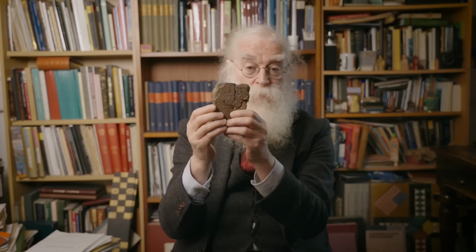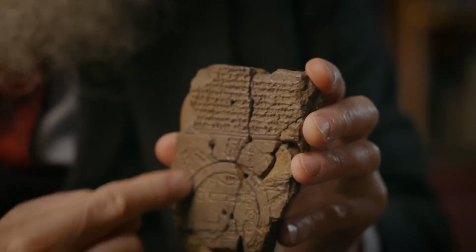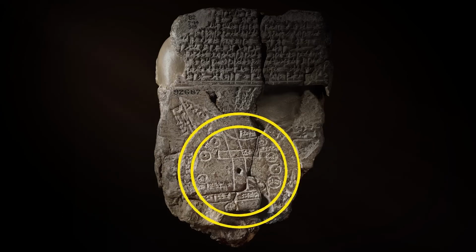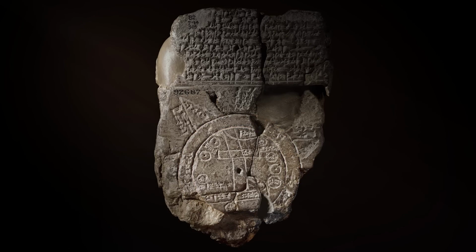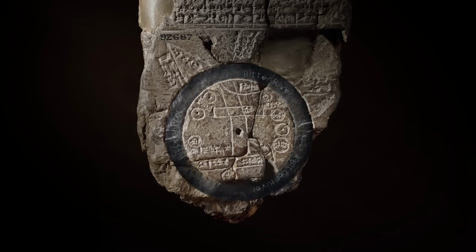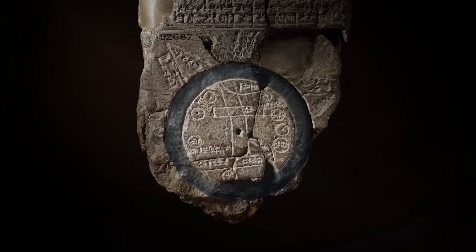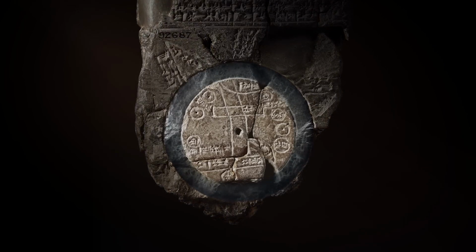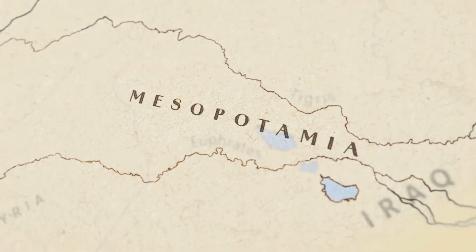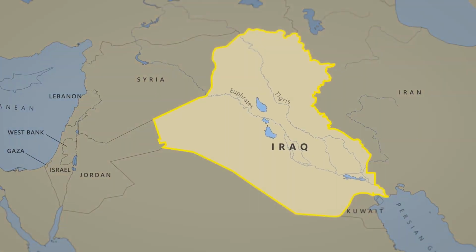But the other side is the remarkable one, and it's this which is so exciting, because if you look carefully, you will see that the flat surface of the clay has a double circle drawn in the surface of the clay. Now, the double ring is very important because it has cuneiform writing in it, which says it's the Bitter River. And this water was deemed to surround the known world, because the area inside the double ring is ancient Mesopotamia itself. Now, this word Mesopotamia is the ancient Greek word for what is modern Iraq.